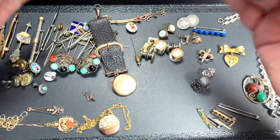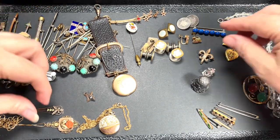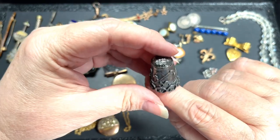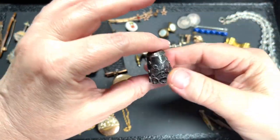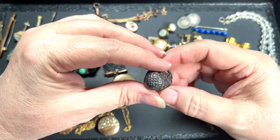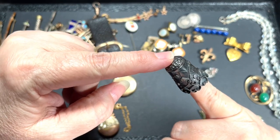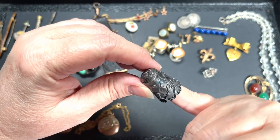Okay, that's the theme of this: pick up the unusual, pick up what speaks to you. Here is a thimble. It is a sterling silver thimble. This one is made in Mexico, signed. So be sure that when you're out and about, if you see thimbles that are sterling or gold filled or gold, definitely pick those up. These can be very, very lucrative, and there are collectors for thimbles that just love them. And I always like to pick up the unusual ones that have a lot of detail.